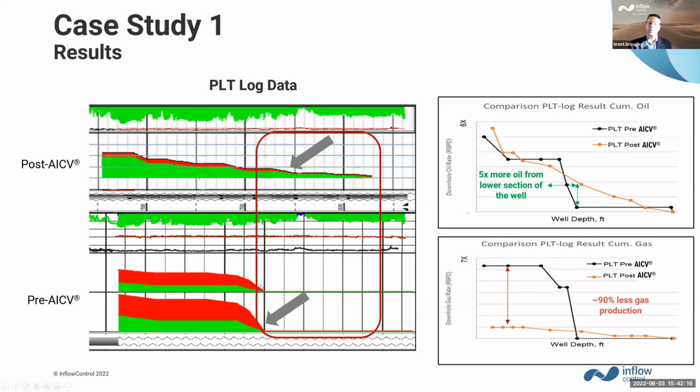So what you see now is the results, and this is backed up with a publication with the operator. On the bottom, you can see pre-AICV, there's a significant amount of gas. You can see that there is an open hole completion, barefoot, fractured carbonate. Look at the top of the pre-AICV on the bottom section of the log, the PLT or flow scanning imagery before it was done.